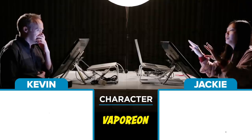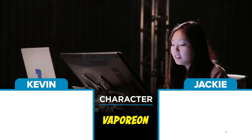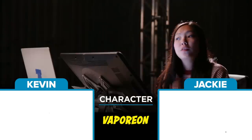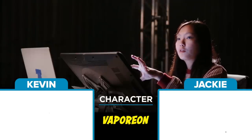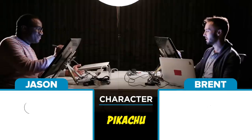Okay, first of all, blue. It's a water Pokemon. Okay. So it's gonna be like fish features, but not really hardcore. Is it like a fish man? No. This Pokemon closely resembles a cat. He's like a cat, electro cat. It's a mouse. It's a mouse, okay.